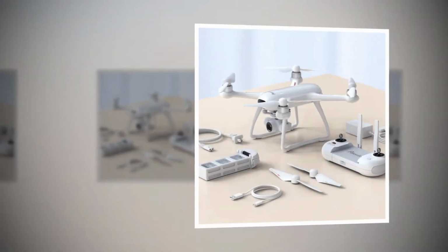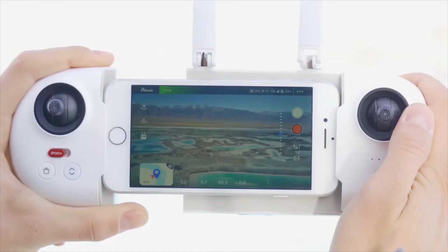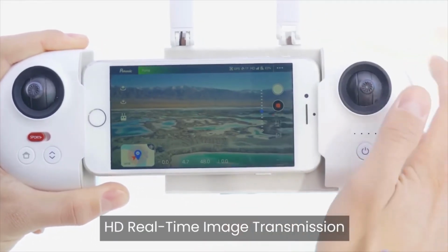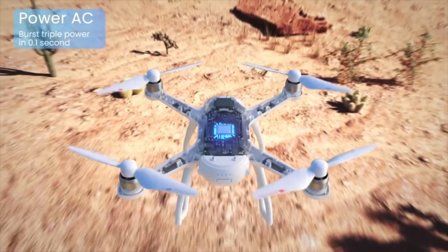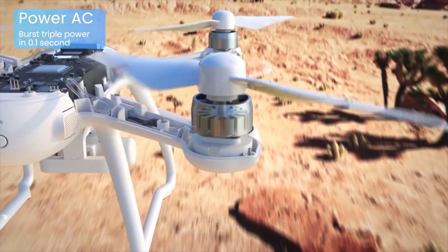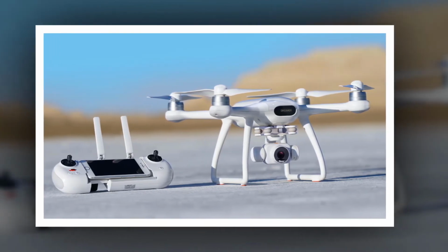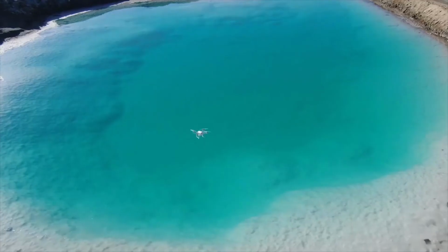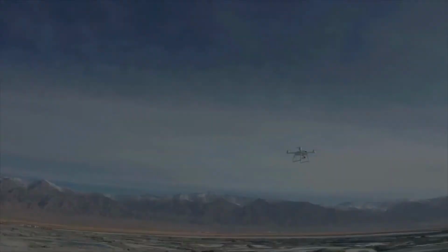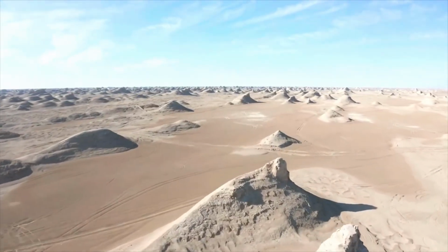It has a 3000 mAh 4S smart battery and a brushless motor. This Potensic Dreamer 4K drone is capable of a powerful motor and low consumption while ensuring a maximum battery life of up to 31 minutes, making shooting more enjoyable. With its exclusive power AC dynamic system, Dreamer can instantly burst out triple power within 0.1 second to provide the best performance at a speed of 10 meters per second, and witty responses to various emergencies.